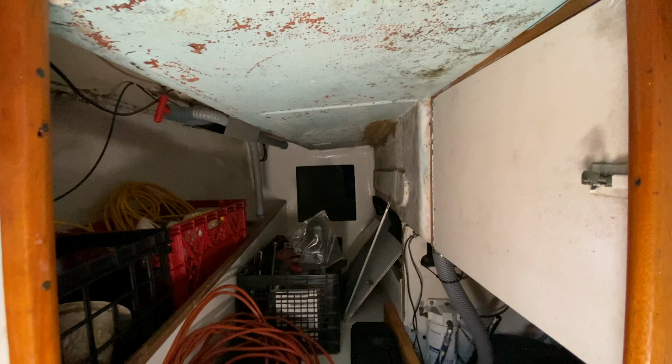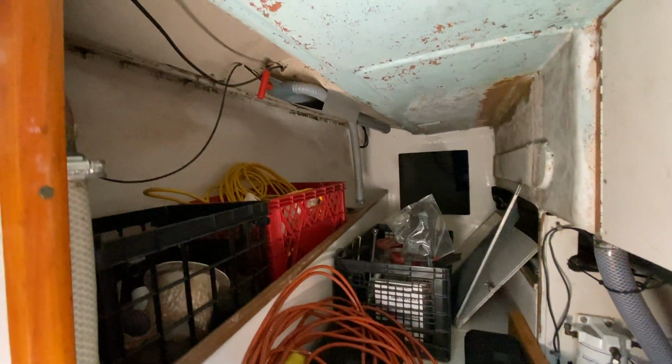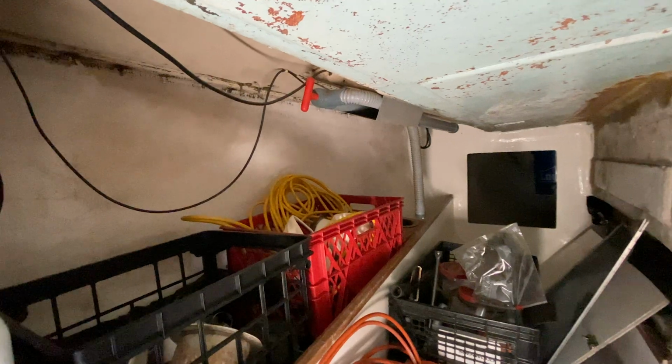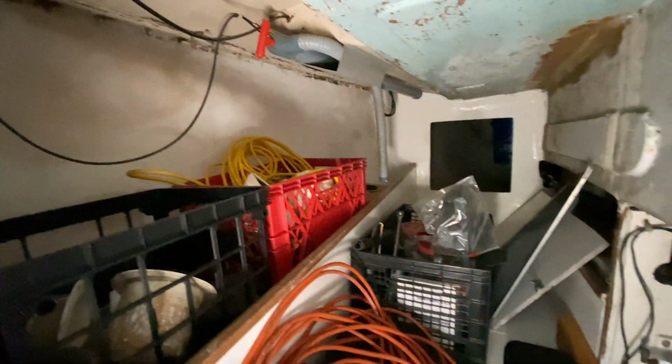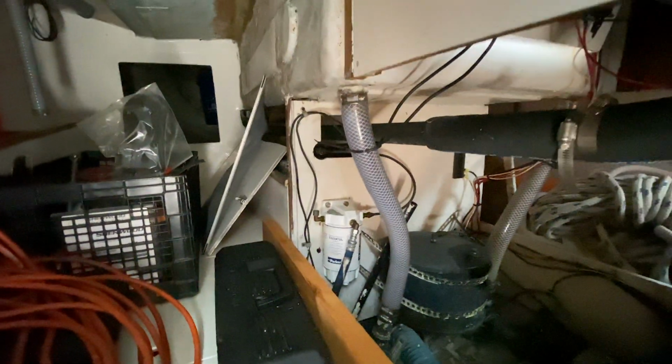Back aft, you'll see two of these, called coffin berths because they sort of look like coffins. Long and deep for the young crew to be able to get their weight aft on the boat, especially going downwind in the Pacific. Right now, they tend to get used for storage. Will not roll around. That's the other nice thing.